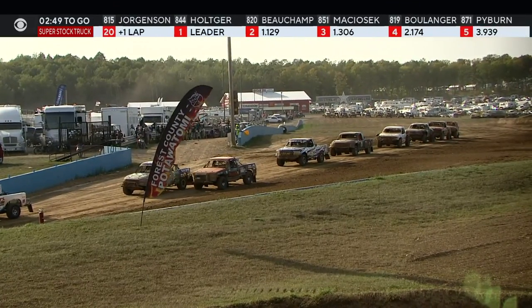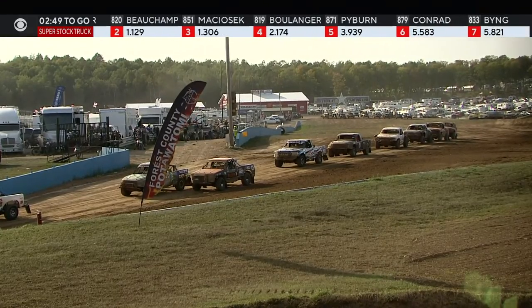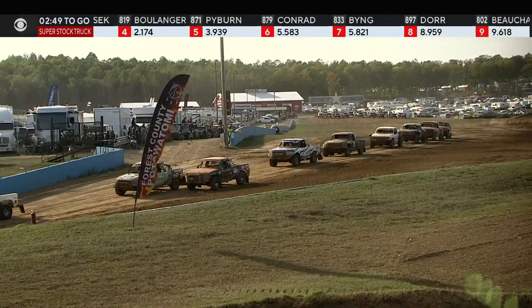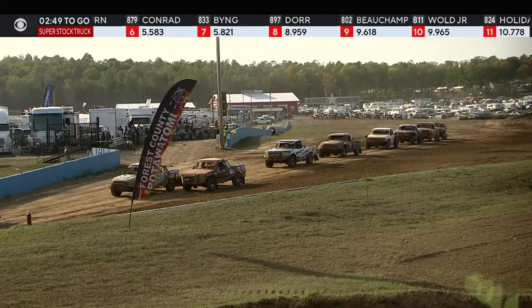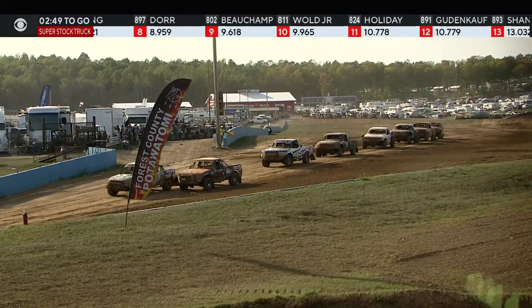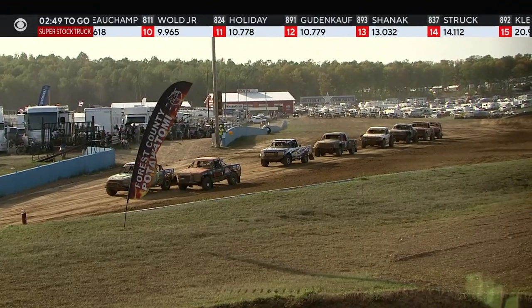So this has to be really tough for the drivers in these trucks. Your adrenaline spikes again on this restart and then slow everybody back down, and they'll have to turn it loose once again here in Super Stock Truck. We'll step out for a very brief moment. The Super Stock Truck conclusion right around the corner here at Crandon. Stay with us here at AMSOIL Championship Off-Road, presented by the U.S. Air Force.